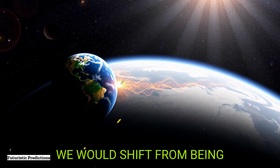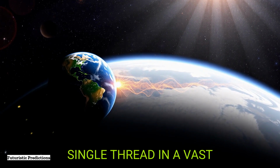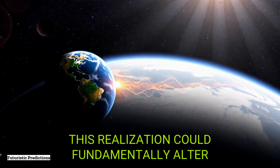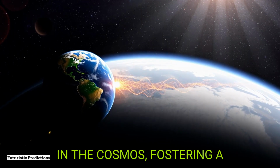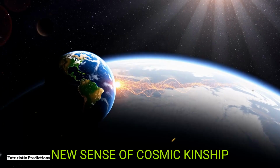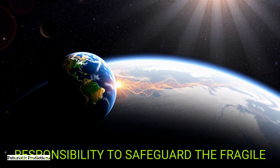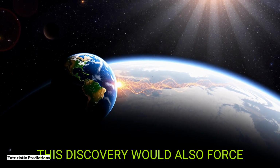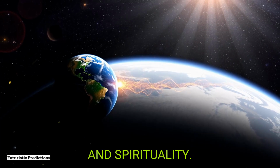We would shift from being a solitary wonder to being part of a community, a single thread in a vast cosmic tapestry of life. This realization could fundamentally alter our perception of our place in the cosmos, fostering a new sense of cosmic kinship and perhaps even a greater responsibility to safeguard the fragile spark of life wherever we find it. This discovery would also force a profound reconciliation between science and spirituality.